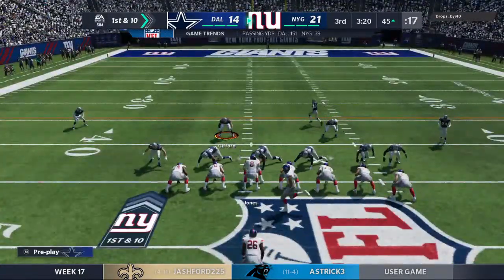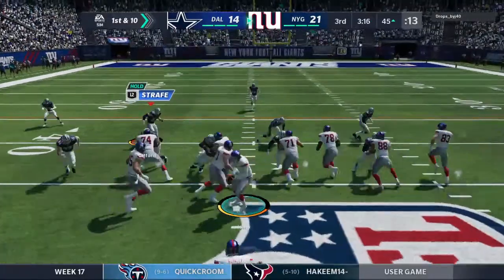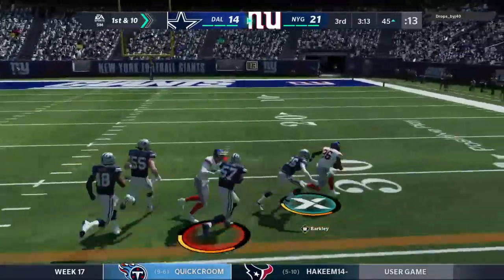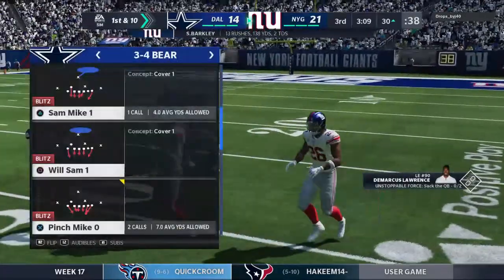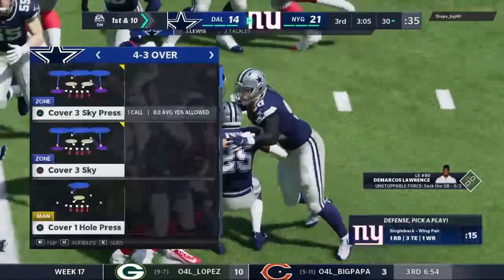Mike, 57. Get ready, get ready, get ready. It's Barkley on the counter. And brought down, but able to get it to their 30-yard line. First down, Giants on a pickup of 14.